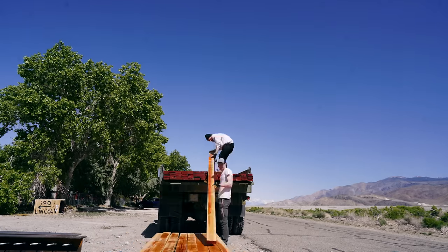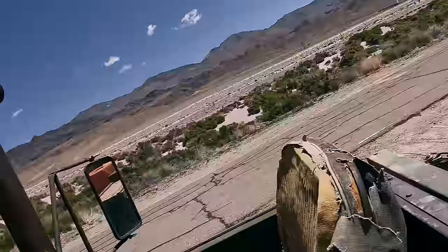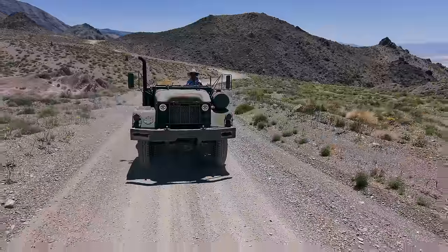All right, so we're all loaded up. We got 16-foot 2x6s, 16-foot 2x4s. I look like a crazy person with these goggles on. Let's go!